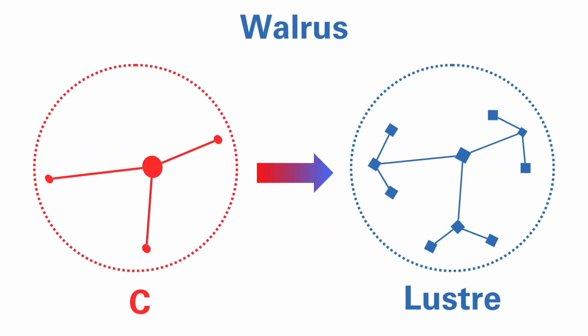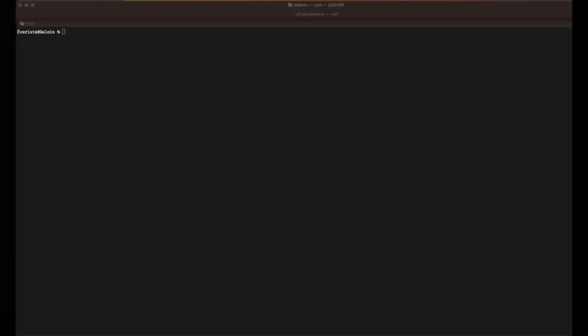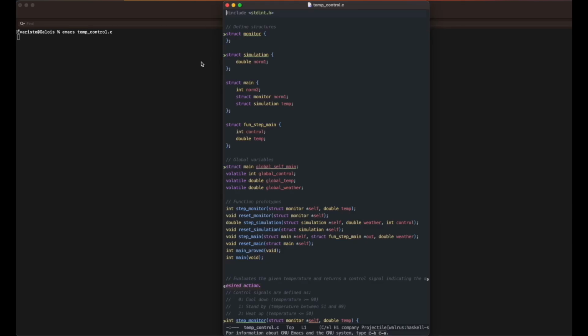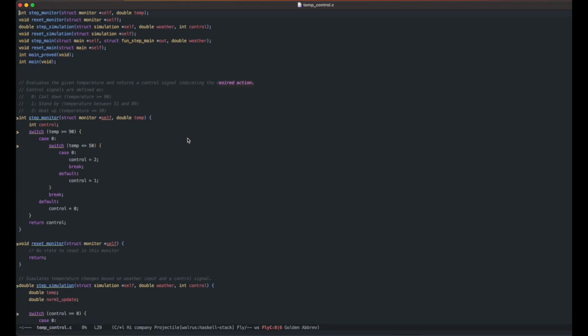Walrus is designed to help transition legacy C code into domain-specific modeling language like Lustre or Scade. To demonstrate its use, we'll take on the role of an engineer responsible for patching and maintaining a temperature-controlled monitor. Using Walrus, they will lift key functionality into Lustre and Scade, focusing on 2 critical functions.